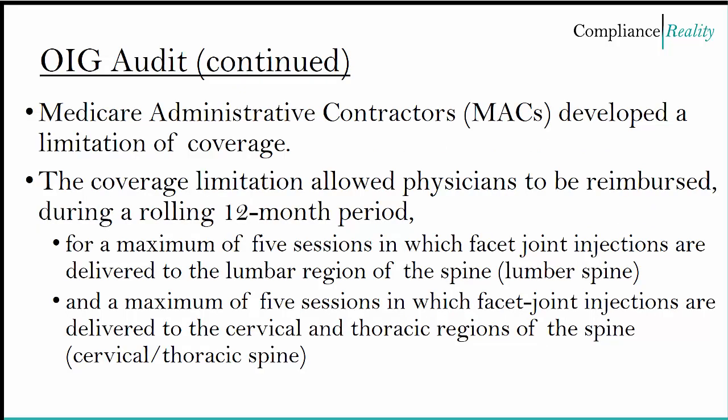So continuing here on this next slide, these MACs developed this limitation of coverage, as I just described. And the coverage limitation allowed physicians to be reimbursed during a rolling 12-month period. And during that rolling 12-month period, they could only be reimbursed by Medicare under this policy for a maximum of 5 sessions in which facet joint injections are delivered to the lumbar region of the spine. That's one of the lower areas. And a maximum of 5 sessions in which facet joint injections are delivered to the cervical and thoracic regions of the spine, or cervical thoracic spine. So those were the limitations set up.